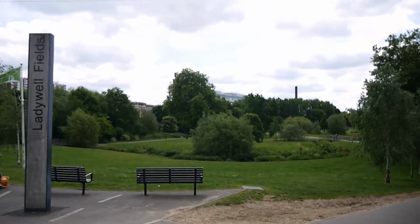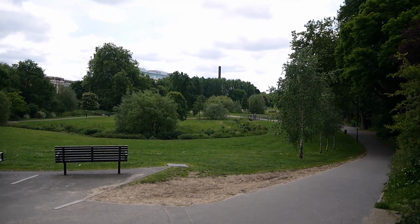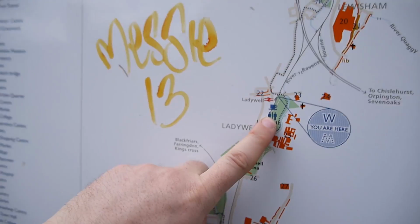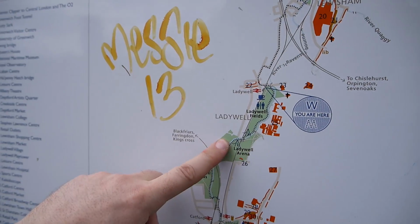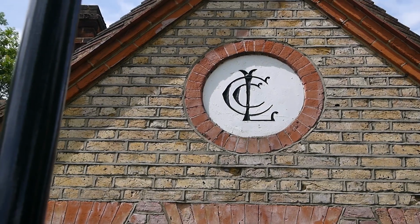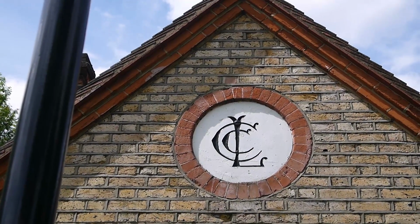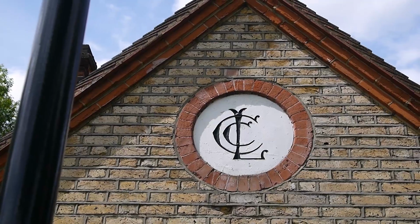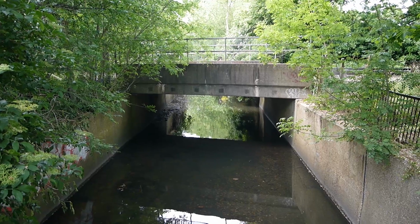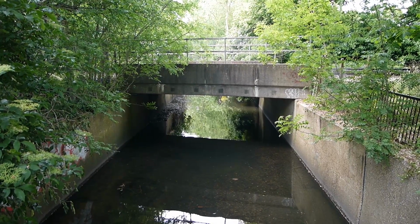So we're here at Ladywell Fields, which is a delightful spot. And here on the map, here we are. Tea and toilets, and then we've got a wonderful walk ahead. I do love a good LCC logo on the toilets and the cafe here at Ladywell Fields. So I think we've just spotted some fish in the river here as it runs through Ladywell Fields.